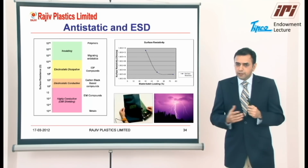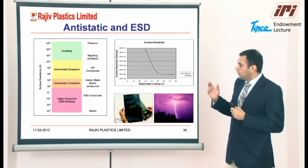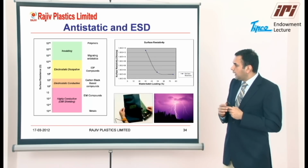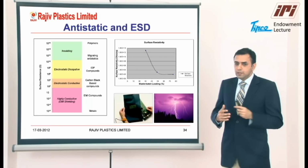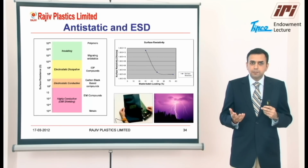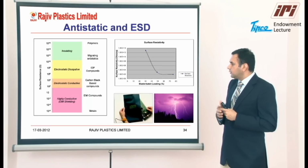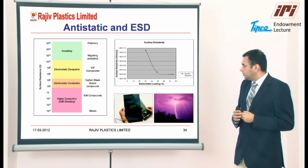You can also further modify using certain master batches to bring the resistivity down to 10 raised to 8 to 10 raised to 10. And if you want to further improve the electrical conductivity, you can use a carbon black based master batch or a nanotube based master batch to bring the conductivity between 10 raised to 2 to 10 raised to 6. These are called electrostatic conductive materials.